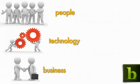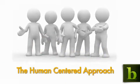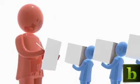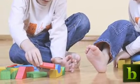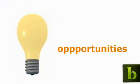Design thinking is integrative by nature, a balance of people, technology, and business. But of the three parts, the people, or human-centered approach, is the most important to innovation. Design thinkers observe how people behave and relate to products and services. They take into account the emotional meaning of things as well as their functional performance. From their observations, they identify people's various needs and translate them into opportunities.